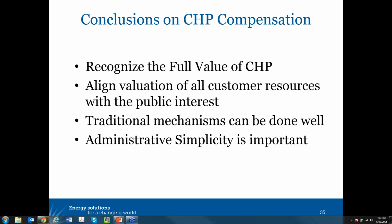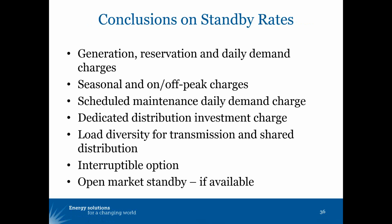Next slide. With respect to standby rates in particular, consider generation reservation and daily demand charges. Consider seasonal and on- and off-peak charges. Consider a scheduled maintenance daily demand charge. Consider a dedicated distribution investment charge. Take load diversity into account. Consider offering interruptible options that allow demand response to work, and provide open market standby tariffs if they're available.